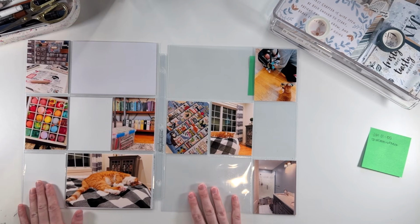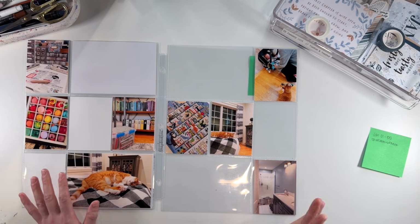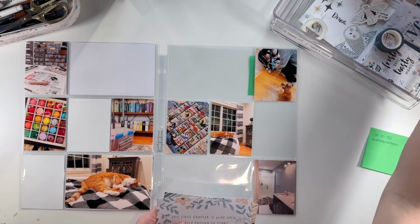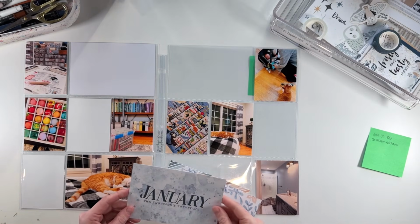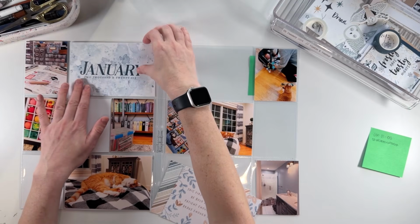So let me just lay this like this to start, just to get an idea of the pictures that I have included. I'm going to go through the kit first and decide what I want here. So this card, I knew I wanted to be my title card, so I'm going to put that here.